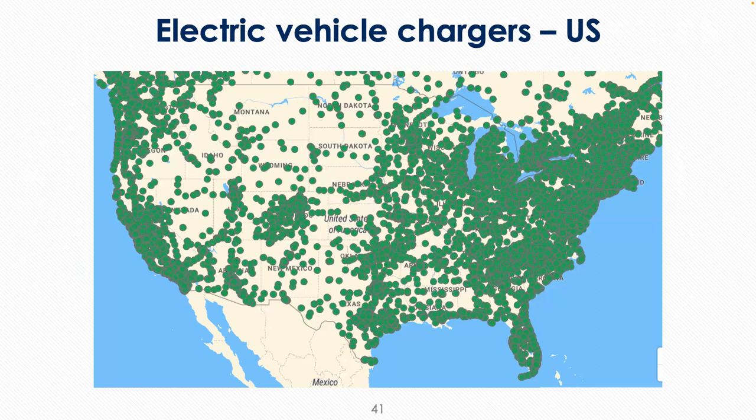Can you compare the number of available EV chargers versus the number of gas stations? Good question. How many gas stations are there in California? Does everyone have a rough idea and want to guess? 1,500? 20,000. Yes, there are 20,000 gas stations. How many chargers are there in California? Does anyone know? 300?